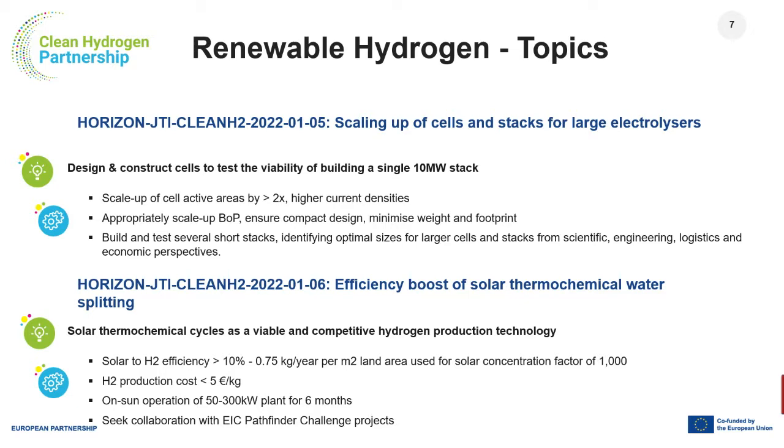Topic 1.5 is aiming to scale up cells and stacks for large electrolyzers. So to design, construct cells, eventually leading to a single 10 megawatt stack. Is this viable? This is going to be the question to be answered. So the aim is to scale up cell active areas by at least 2 times, go for higher current densities, appropriately scale up the balance of plant, ensure compact design, minimize weight and footprint.